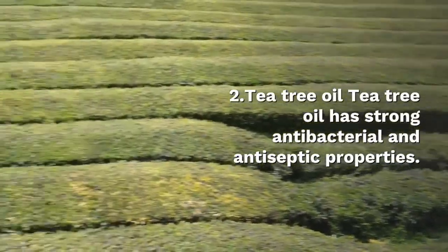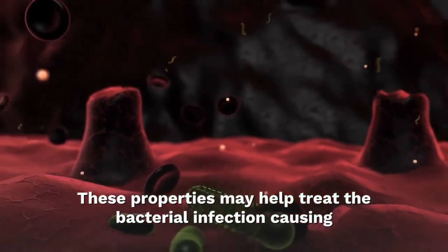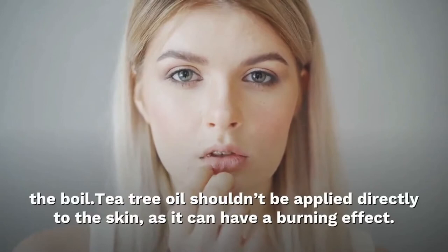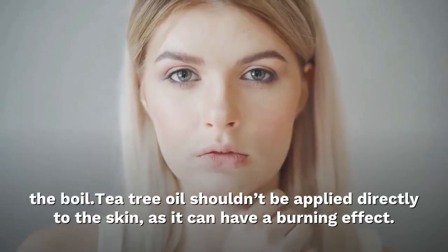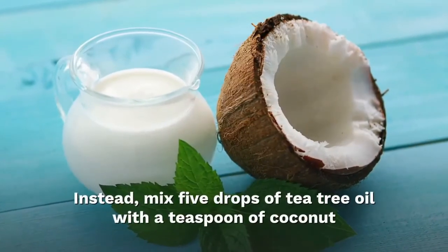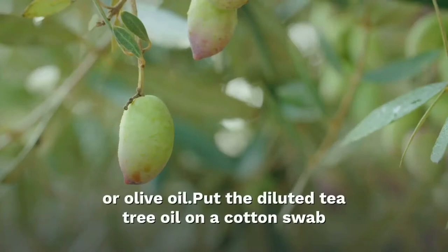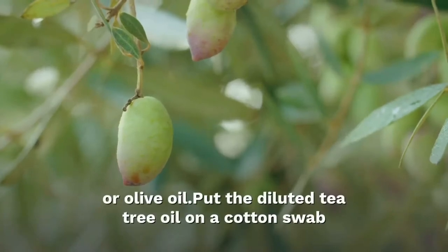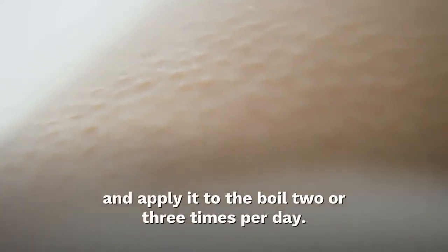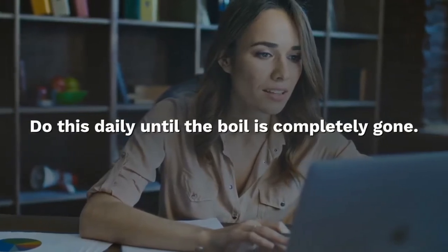Tea tree oil has strong antibacterial and antiseptic properties. These properties may help treat the bacterial infection causing the boil. While tea tree oil should not be applied directly to the skin, as it can have a irritating effect, instead mix 5 drops of tea tree oil with a teaspoon of coconut or olive oil. Put the diluted tea tree oil on a cotton swab and apply it to the boil 2 or 3 times per day. Do this regularly until the boil is completely gone.